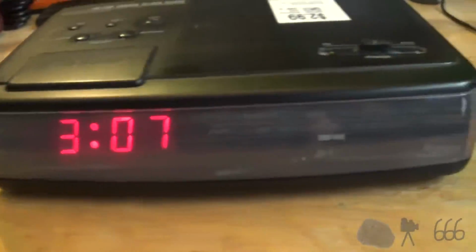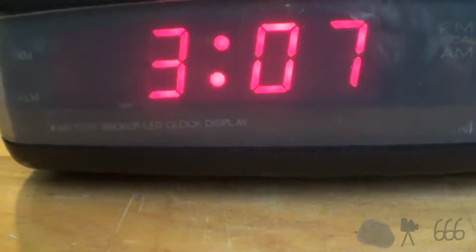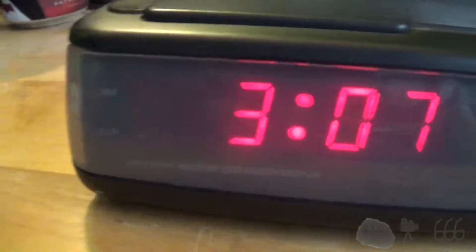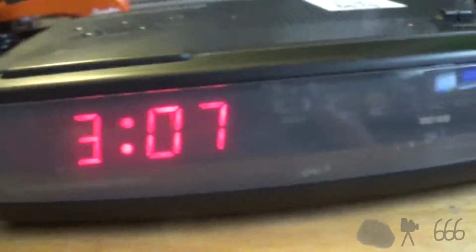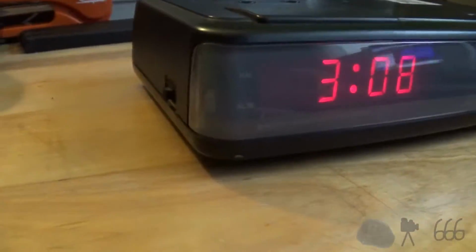What we've got here is something of an interesting piece. You can see it's a Pulsar branded FM AM digital clock radio. It's got a boring red LED display. It's, well, I wouldn't say that's great condition, as you can see there, but something about the styling of this thing just seemed very attractive to me.